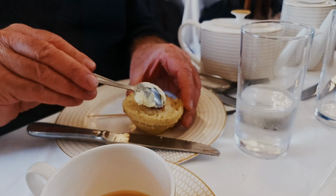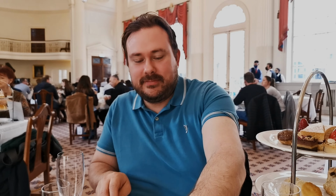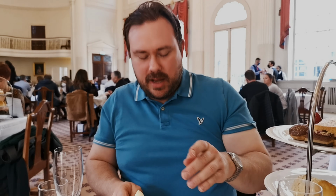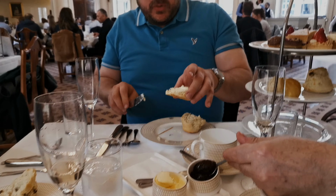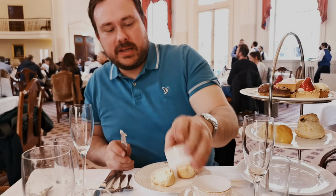Do you put the cream first and then the jam, or the other way? Let's ask Ashton. So, Ashton, do you put the cream first or the jam first or the butter? What is the right way to do? Definitely no butter. No, butter's for amateurs. Oh, butter is for amateurs. So what do you do with your scone? I always put the cream first. The cream first? Cream first. And then I put the jam and then I put more cream. Okay, very good.